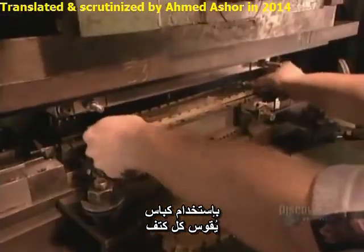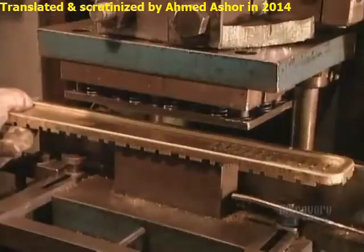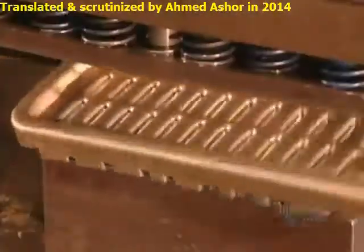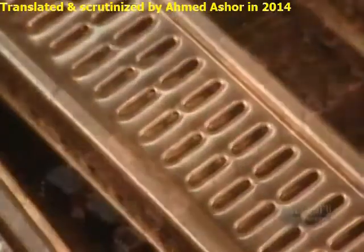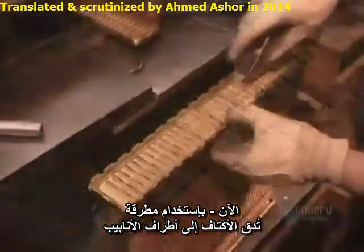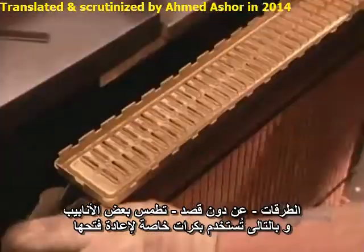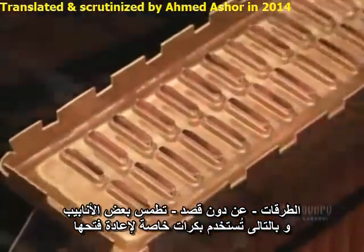Using a press, they bend each header, then punch slots for the radiator's tubes. Now, using a mallet, they hammer the headers onto the ends of the tubes. The banging inadvertently closes a few tubes, so they use a special roller to reopen them.